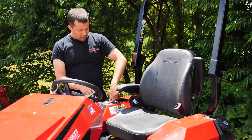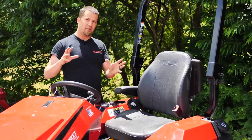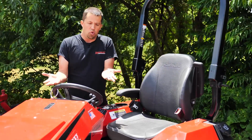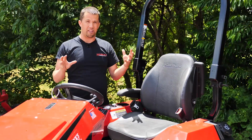There is a cool weight transfer function that you can dial up and down over here that is able to shift some of the weight between the tractor and the implements, and that happens to really work well in those side mowing applications where we were talking about earlier, where you want the tractor to carry more of the implement weight to transfer that weight back to the tires where they can be of tractive help.